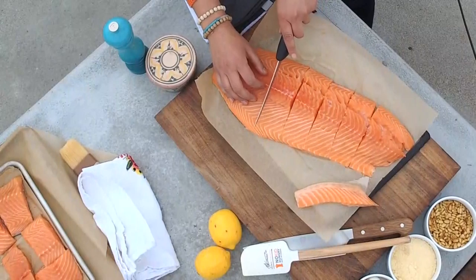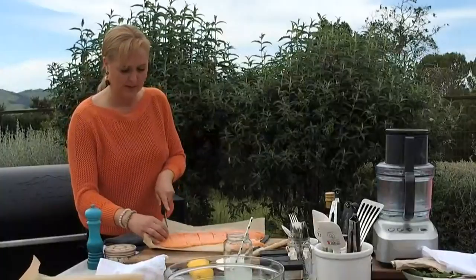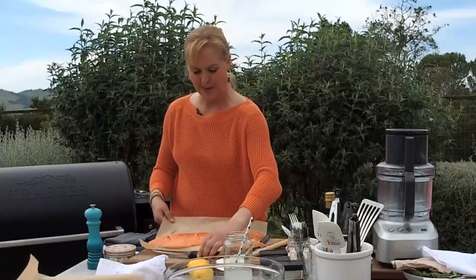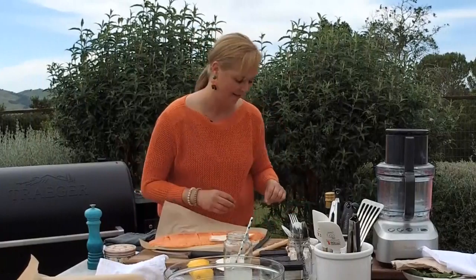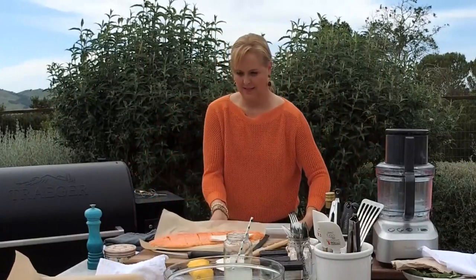So you'll see, I'm just going across this and cutting even portions, and this is going to be the batch that I do after this one, but let's skip ahead and I'll show you the batch that we already have. And here we go.